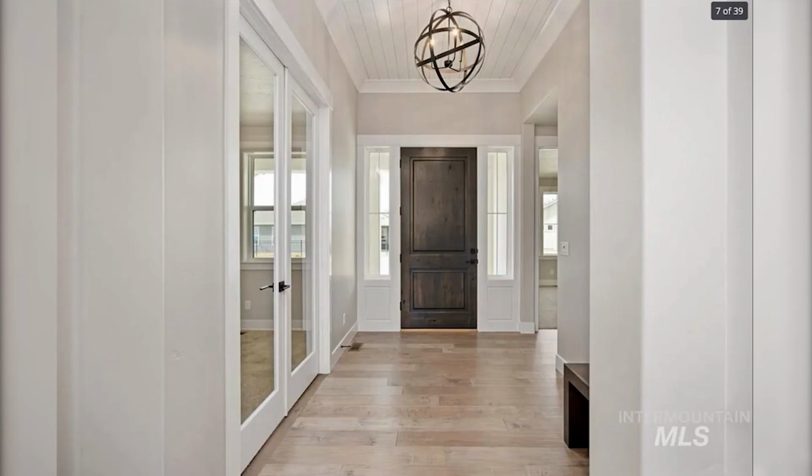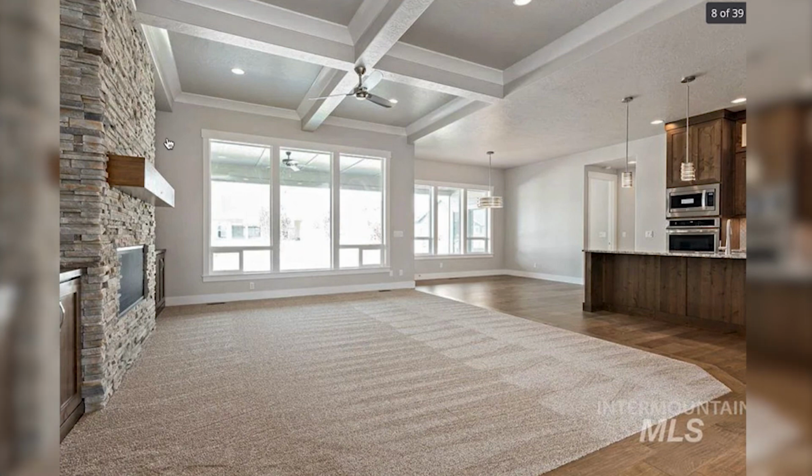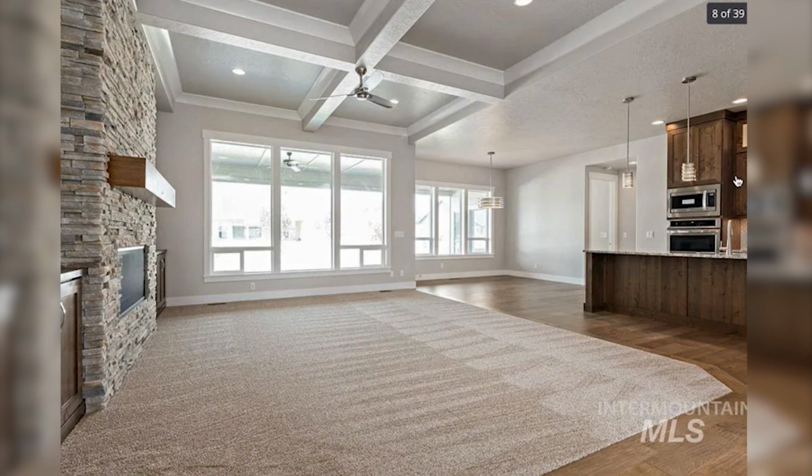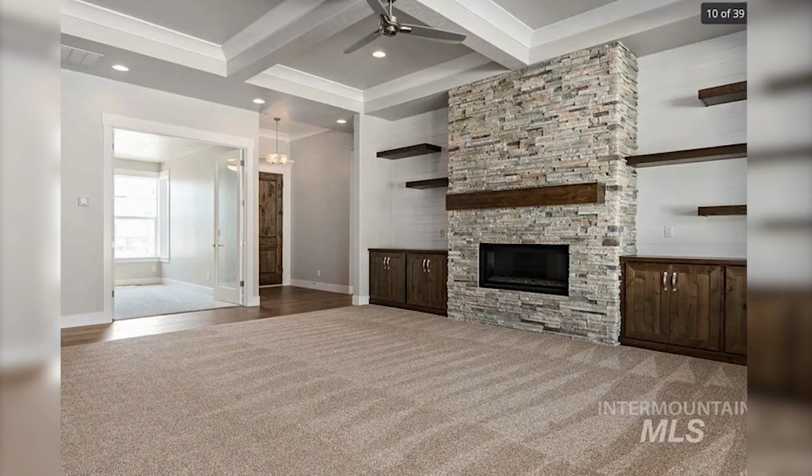Beautiful entry. Look at that ceiling, the light fixtures, the office. You got some sort of bench here. You got an option to go left, an option to go straight once you enter the door. Beautiful ceiling, beautiful fireplace. Kind of like a half modern, half traditional feel. You've got cabinetry to the ceiling, floating shelves. I'd say it's definitely got some sort of modern feel in this home, wouldn't you say? But while kind of very delicately balancing with traditional. Office right there off the main door.